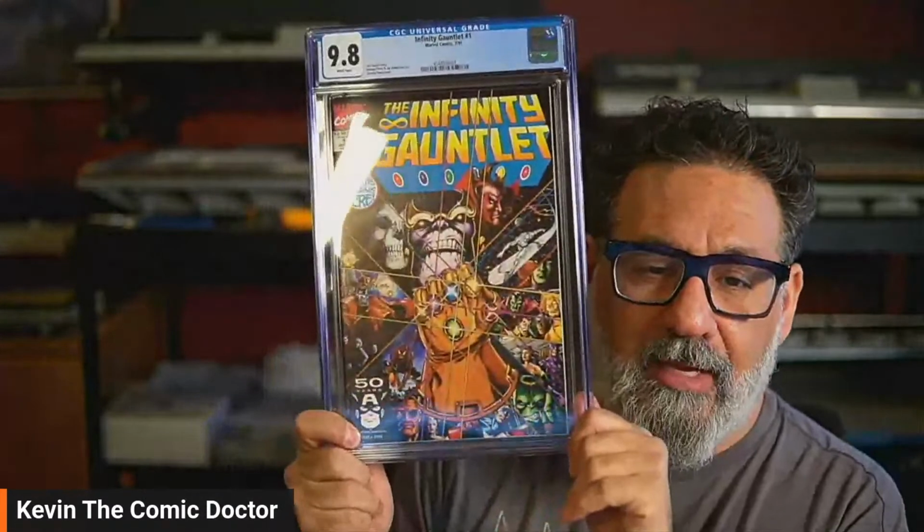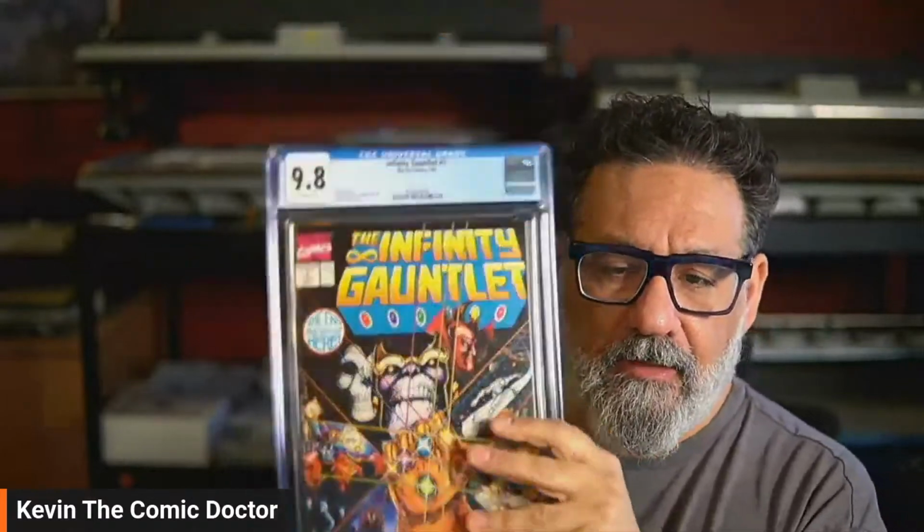Start off with a 9.8. I like to see that. There are 13 of these books that come from one owner. It's a 9.8 copy of the Infinity Gauntlet. Right there.